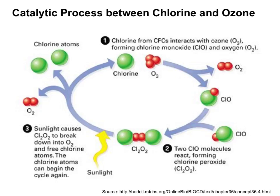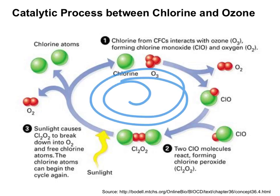This compound, this molecule, is easily broken apart by sunlight, creating chlorine atoms again and another oxygen molecule. So what happens is that this is really a catalytic process that just continues on and continues on. And that's the thing I think that's most important to know about chlorine in the upper atmosphere, is that it doesn't go away quickly.